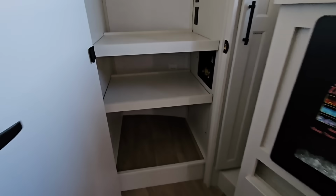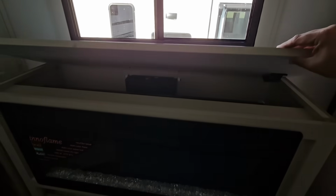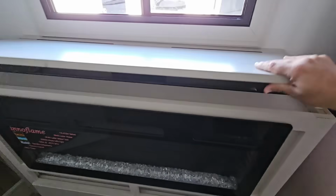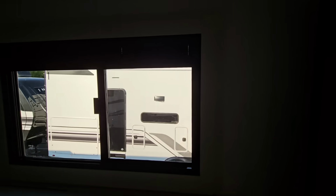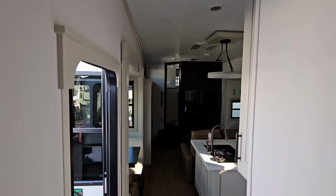I love the fact that they have the fireplace in here as well, and then a flip up top. Oh, okay, so this is actually a televator. Did not know that. Very cool. This is such a different floor plan, but what do you guys think?